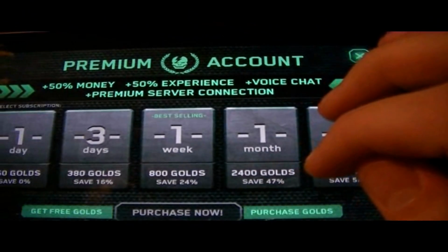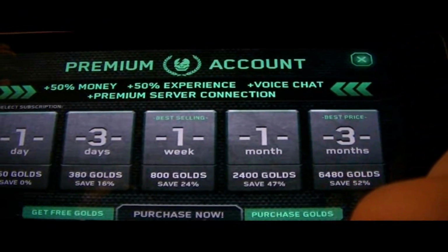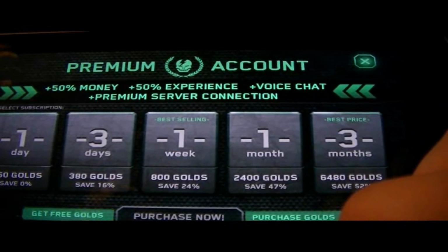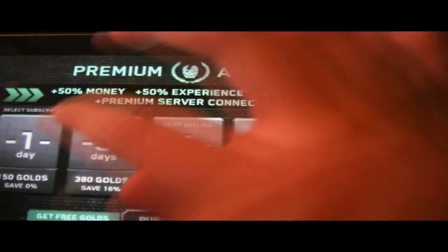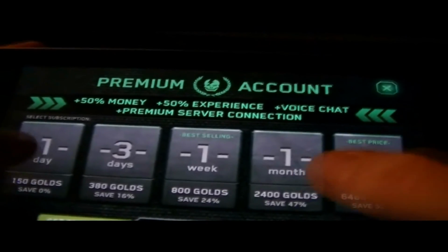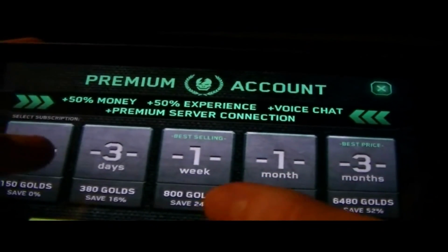As you can see here, you could buy the premium account, and it gives you the amount of days or the amount of time for how much gold. So this is a bonus game that I decided to add.